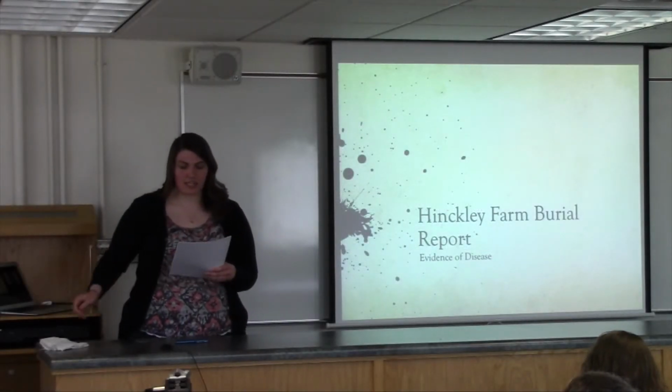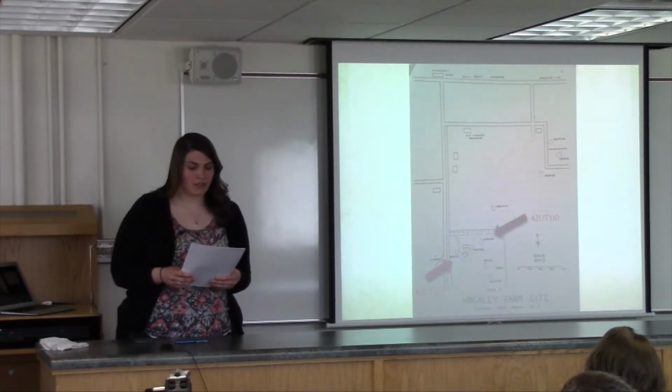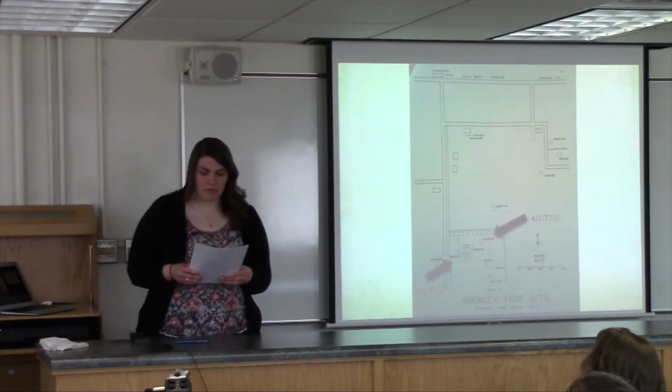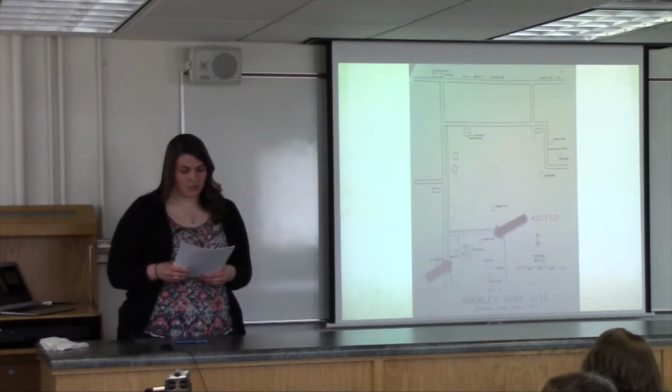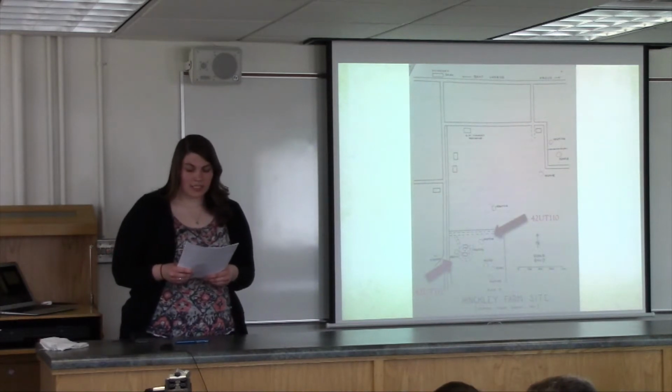Archaeological excavations at the G.M. Hinckley farm site span from 1934 to 1967. The extent of my research deals strictly with the human remains and grave goods found in Mounds 42 UT 110 and 42 UT 111. What was the context of each burial?